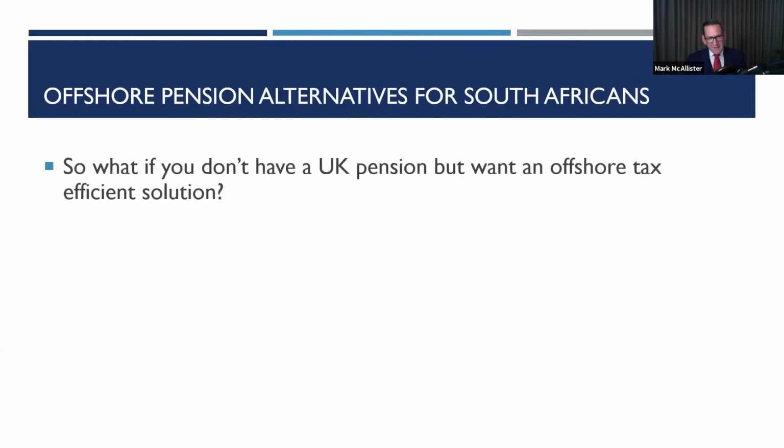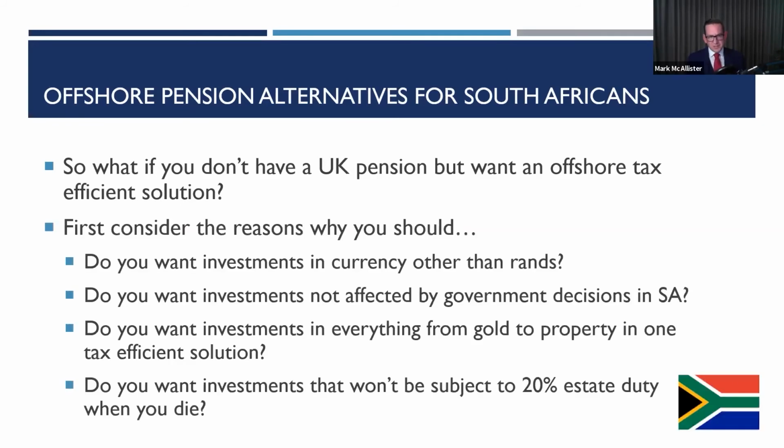So what if you don't have a UK pension? Maybe you're already back in South Africa, but you want some form of an offshore tax efficient solution like a pension. Well, let's first consider the reasons why you might want to do something like that.